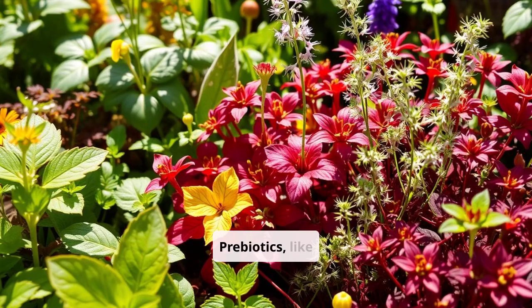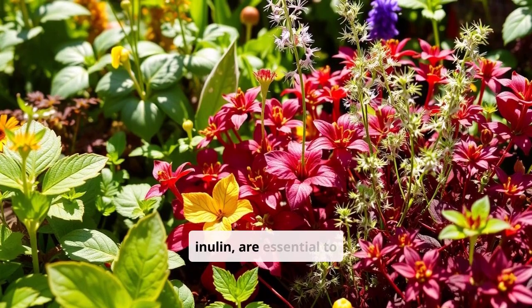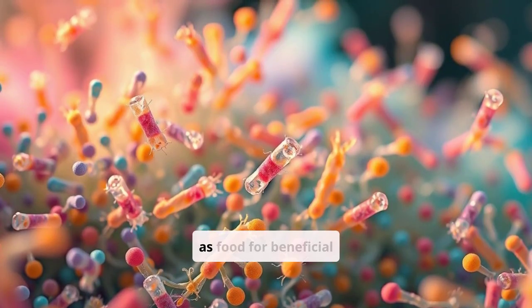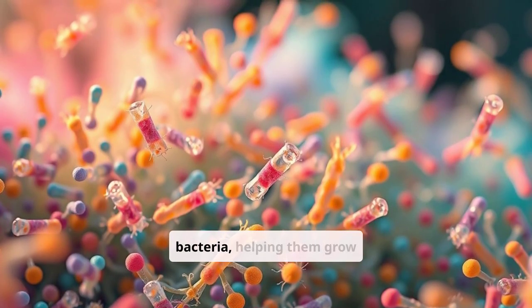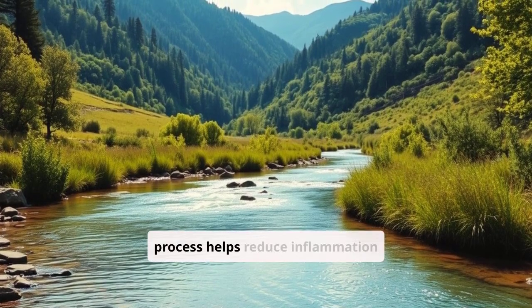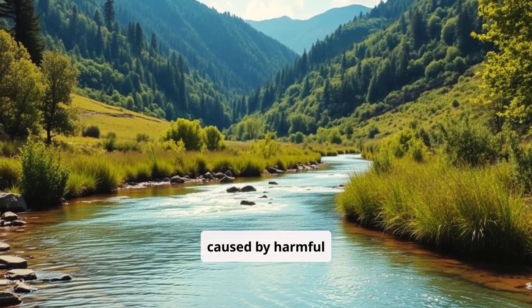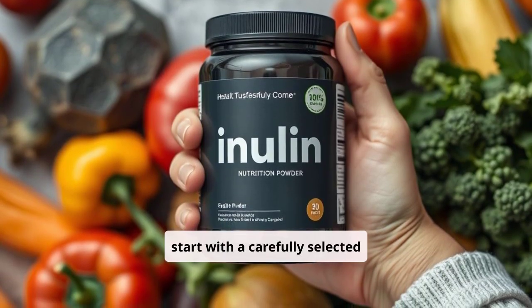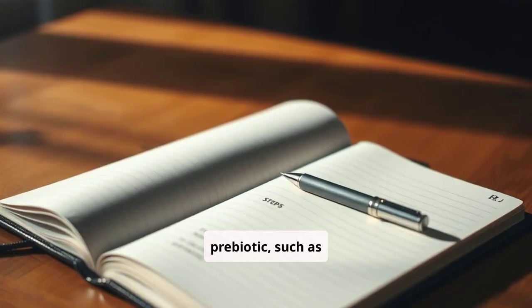Prebiotics, like inulin, are essential to restoring the gut's bacterial balance. They act as food for beneficial bacteria, helping them grow and thrive. Over time, this process helps reduce inflammation caused by harmful bacteria. To implement this step, start with a carefully selected prebiotic, such as inulin.